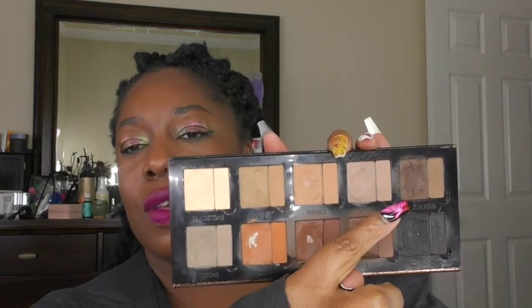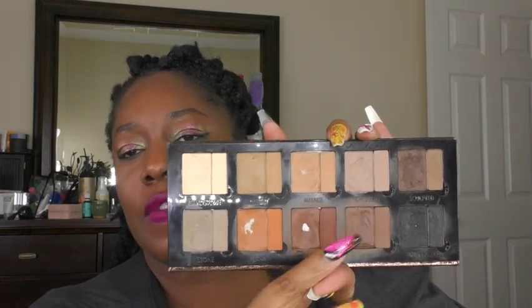I'm pretty sure I used Mirage and Sculpted, and then I used Core, Harvest, and Tourmaline. So it feels like, do I even need to include this in the roundup? You know I've used it every week.